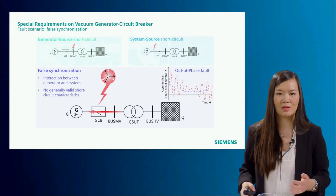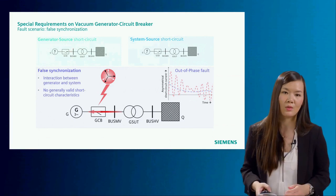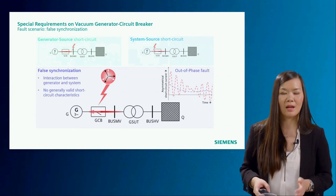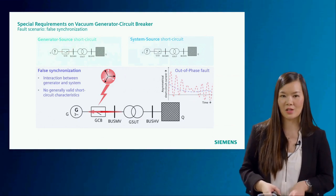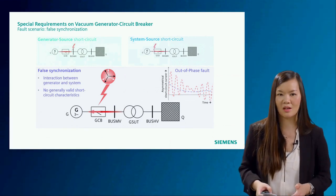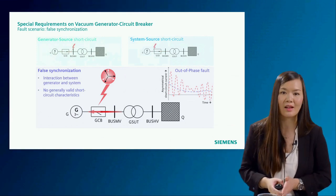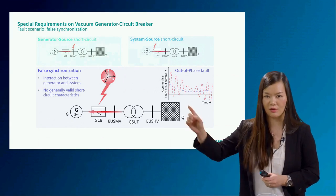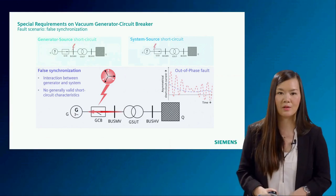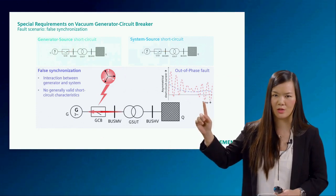So it can be that some service technician will, let's say, mistake two phases when connecting the wiring. Because of this reason, it might be possible that you will have false synchronization. And false synchronization means when you close a circuit breaker, a GCB, the generator and the network will not be in phase. If that happens, you might have a typical curve of out of phase current, which looks like that. And the rapid movement of the rotor inside the generator will cause this current constriction, what you can see here.